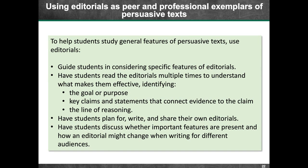Another example in terms of helping students use reading to facilitate their writing is using editorials as peer and professional exemplars for students' own persuasive text. And so there's a series of recommendations here that I really think, even if we weren't talking about editorials, apply pretty broadly. So we can read the editorials or some other type of persuasive text to identify the specific features of the editorial. So what is it that makes this an editorial? So we look for those basic features.